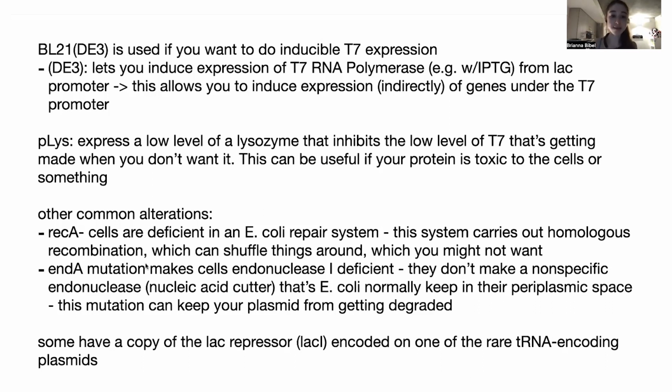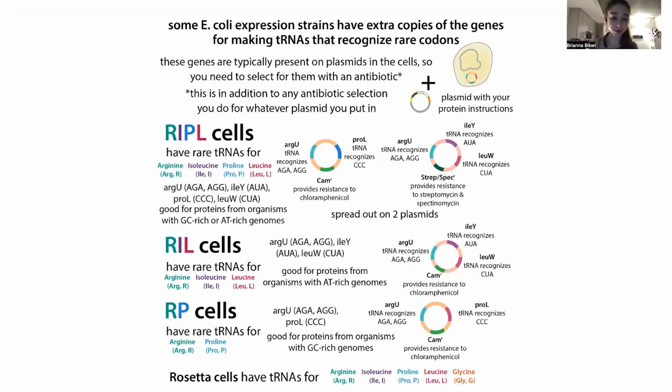Some cells have an endA mutation. This is going to make it deficient in another endonuclease, so another one of those nucleic acid chewers. This one is a non-specific one though. E. coli normally keep it in their periplasmic space, so in between their membranes. And this mutation can keep your plasmid from getting degraded by that. Okay, so those were some of the other modifications. And so now let's talk about these rare tRNA plasmids.